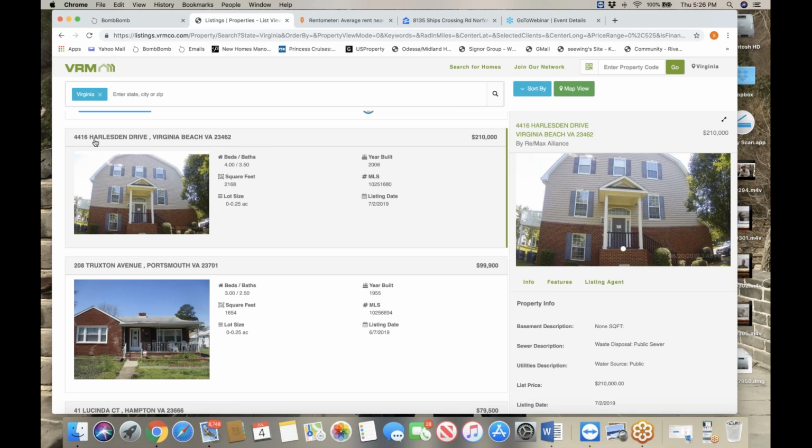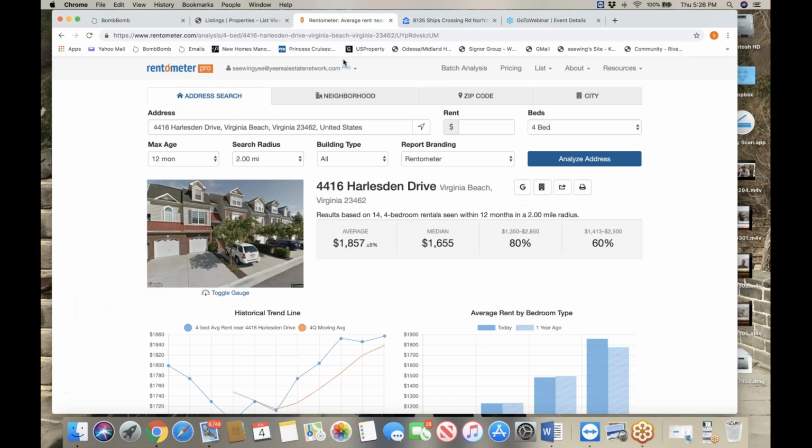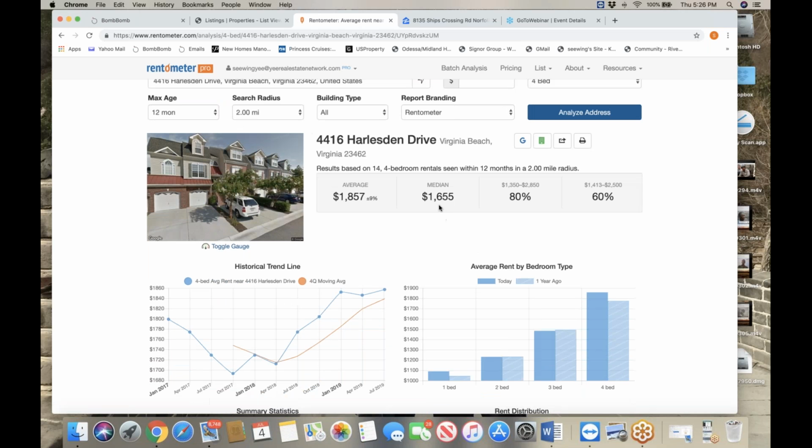So what I proceeded to do is my research. Also, I look at the rent scenario, which is quite nice within a 2-mile radius of this property, with 4 bedrooms, right? And this website indicates that the median rent range is between 1655 to 1857. So the numbers are very, very good, right? 14 of the 4-bedroom houses within a 2-mile radius are renting at this price range. So you look at this, almost 1700 to 1900. Let's say 1800 is the gross rent.